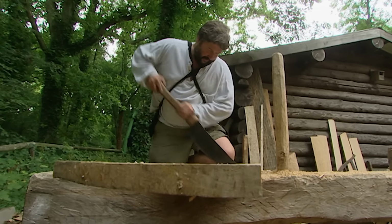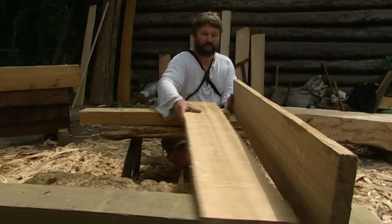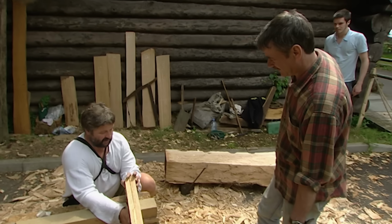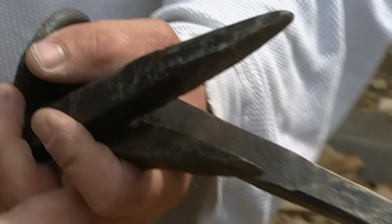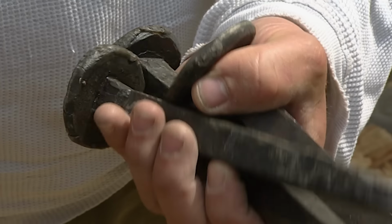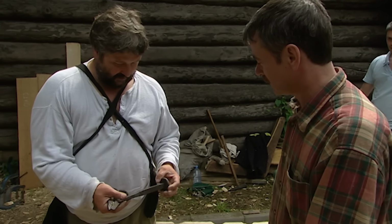Damien's ready to put together his section of the triple-boarded hull. He's just waiting on some nails he's ordered from local blacksmith Colin Phillips. Oh my God, they're enormous. Frighteningly big. Someone was telling me that you'd actually weighed these. And what sort of weight is that then? 1 pound and 8.5 ounces. It's unbelievable. There's a huge amount of iron.